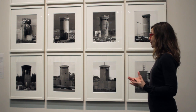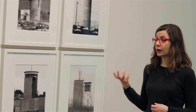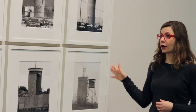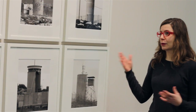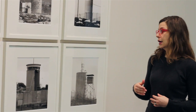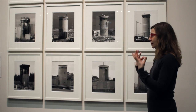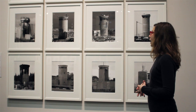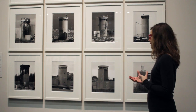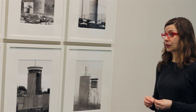And one of the things that's so interesting about this work is that at first glance, anybody familiar with the Bechers' work, if they saw this out of the corner of their eye as they walk into the gallery, might mistake it for the work of the Bechers. But you look at it more closely and you realize it's not, not only because it's watchtowers in the West Bank as opposed to industrial architecture in Germany, but actually the photographs themselves don't have any of the meticulous precision that the Bechers use.